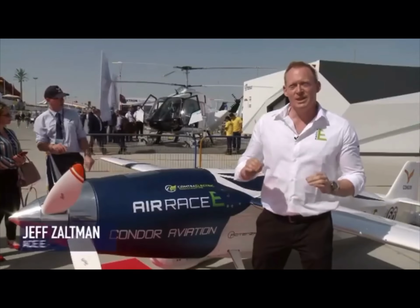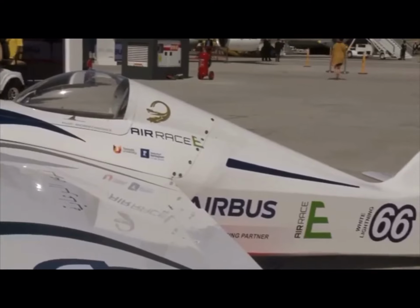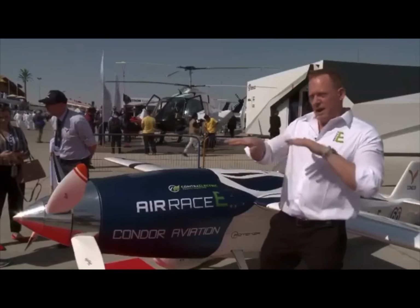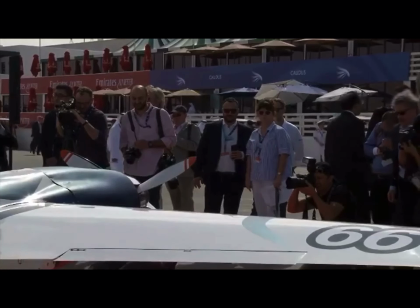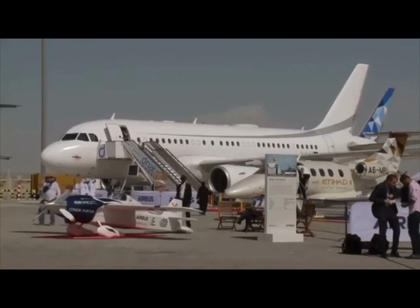This is a really, really exciting moment for us. We're here at the Dubai Air Show to showcase the first ever electric race plane. So racing around an oval circuit around pylons, all eight planes together, passing, weaving, winding. So it's pure motorsport and real racing. We help building up a whole ecosystem around electrification. It can be picked up by our urban air mobility or even scaled by our bigger Airbus airplanes.